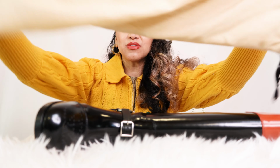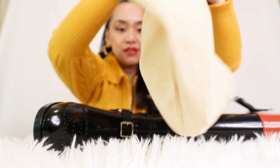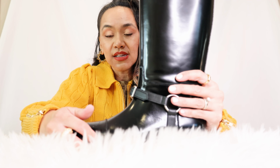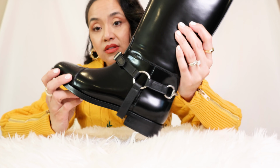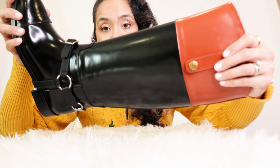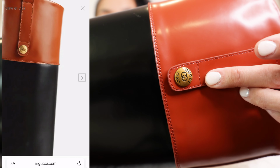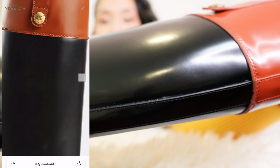And here they are. Okay, so here's a dust bag. See that? Right, I got two dust bags. Here is the boot. I got my light on it, and so it's very, very bright light. It's not so crazy, but here is the boot. There is the Gucci insignia, and there is the stitching.